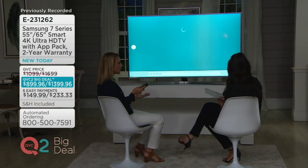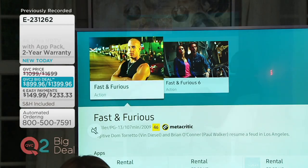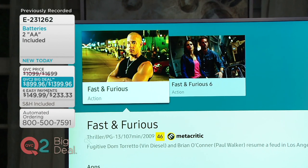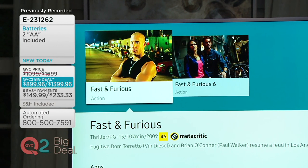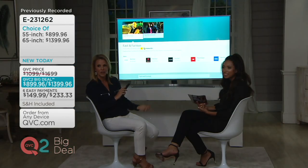And the first time that you plug in your remote control, it'll actually prompt you for how to talk to your remote. If you're like, I don't know how to say these things. Oh, there's Fast and Furious. So we could rent it on Amazon. We could do Google Play, TV Plus, YouTube. You know, maybe you've already got a subscription where you're going to be able to find it available for free. So that's what's fun about this.